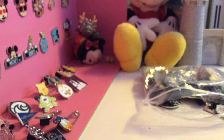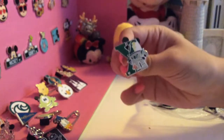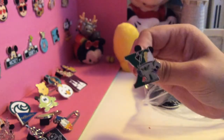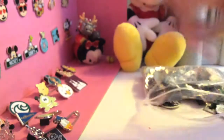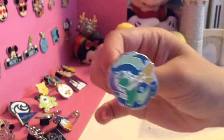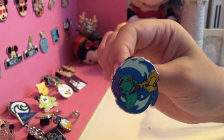We have, I believe, an X for this character. I've never seen him before, so I don't know who he is. Then we have a little mermaid pin. It's really cool.